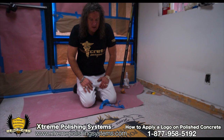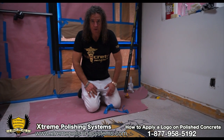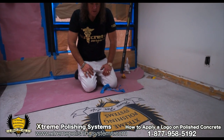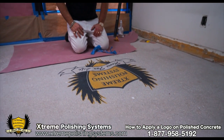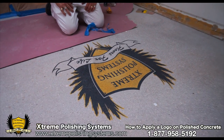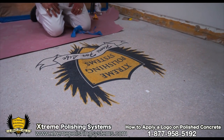Final result. Obviously now we're going to densify the floor, we're going to come back and polish this up to a high shine, so we'll show you the final result of the entranceway to the new Xtreme Polishing Systems address here at 2200 Northwest 32nd Street.